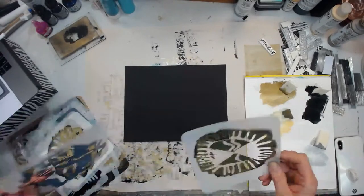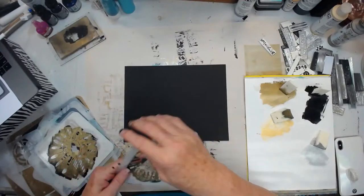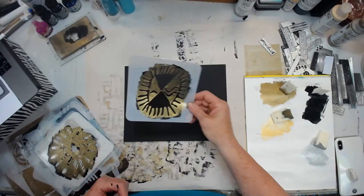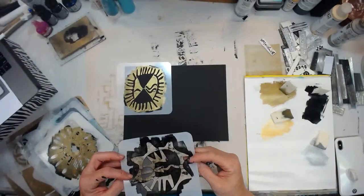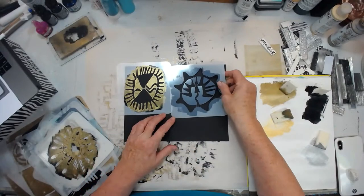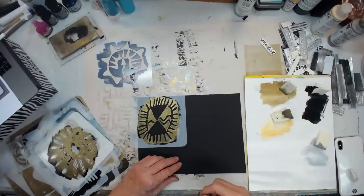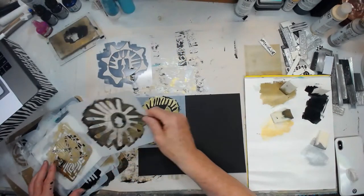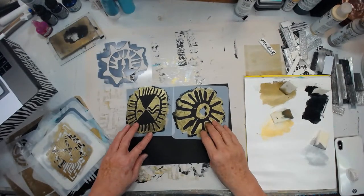So anyway, I'm just going to go through these randomly, how they're stacked here. These are Robyn's designs. This is Eclipse. These are 6x6s. And this one is Shooting Star. You're not going to see that on there because of how I put the black paint on it. This one is Solar.